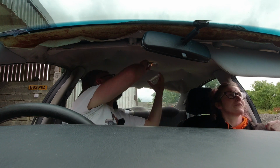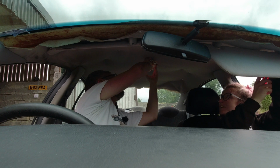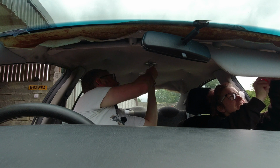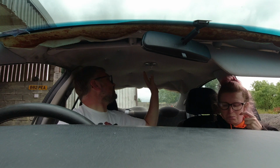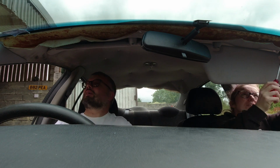Maybe if we use a screwdriver to prise the bulb out. As long as I can do it without shorting it out anyway. So we just pop the bulb out. Oh, maybe I don't want to be putting a hot bulb into a plastic thing. Let's leave that there to cool down. You're leaving it hanging out the ceiling? Yeah, it's fine.